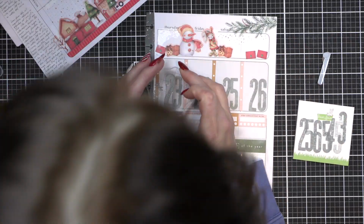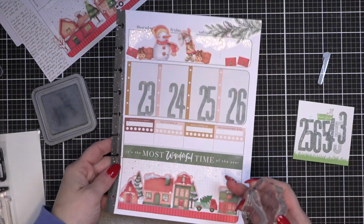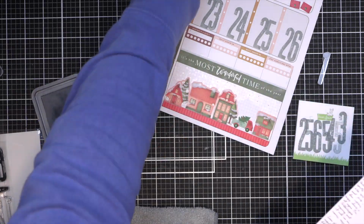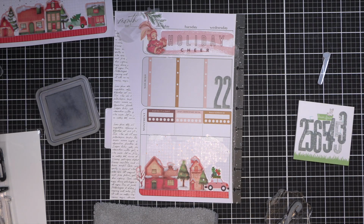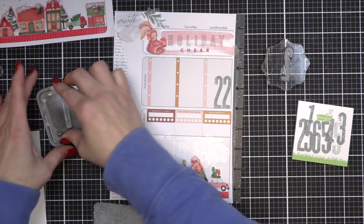I picked Iced Spruce because I thought it was a nice kind of greenish blue color and still light enough that I would be able to write over it. So even though this is an undated extension pack, so that means you date it yourself, I decided to make the dates part of my spread as well as a decorative element, but something in the functional box. I can write over them with a black pen.